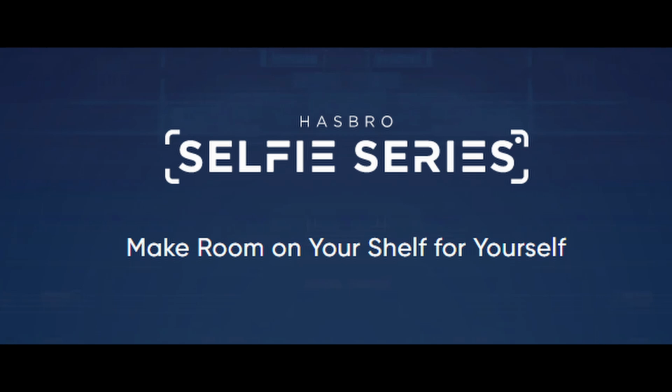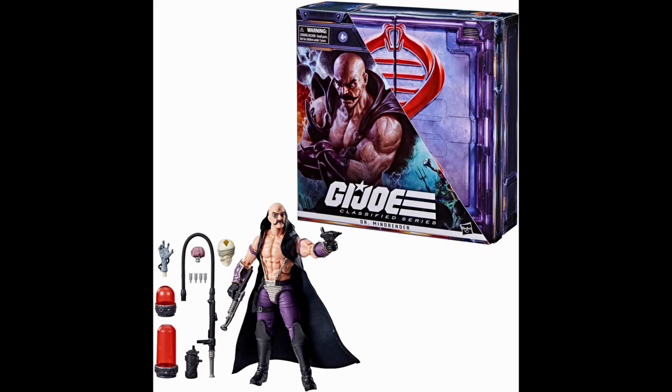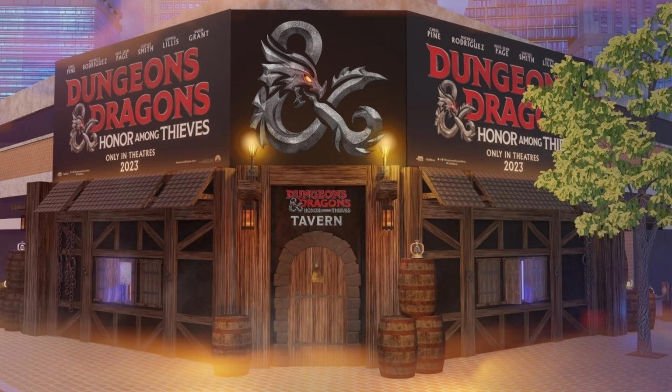They're offering two exclusives. We already talked about the Boba Fett in disguise, but they're also doing a G.I. Joe Classified series Dr. Mindbender. And you could actually go to that booth today and get your code. Dungeons & Dragons, though, isn't that interesting? That is interesting. Yes. Like their first toy line, really, for this.